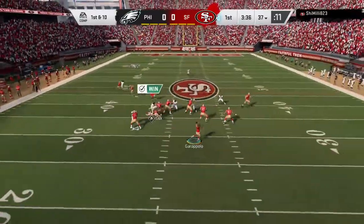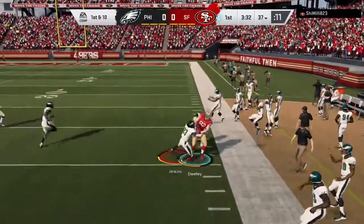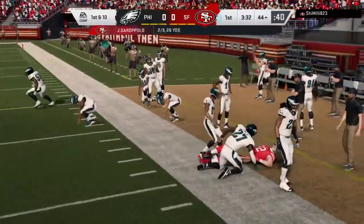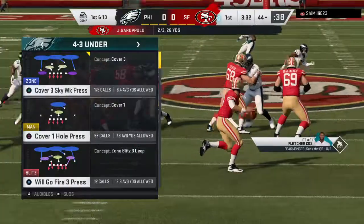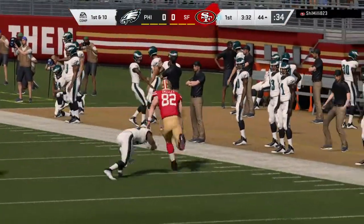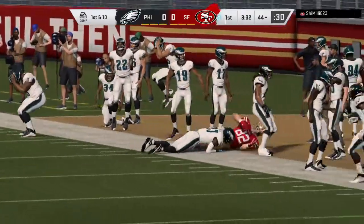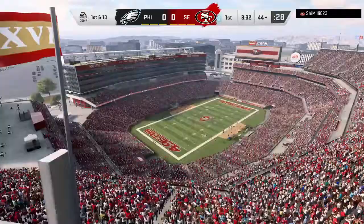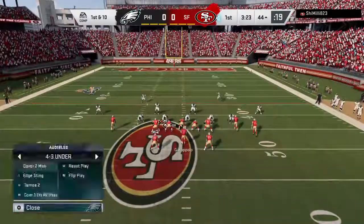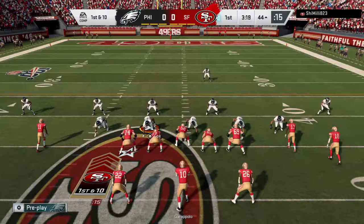Garoppolo after the fake give to Breida. And he finds a man on the crossing route. 19 yards there on the catch and run. But when you hit him on the move like that, and he's able to get into open field with a full head of steam, oh boy, it's going to be tough to get him down. Yeah, there was a big window. They're lucky they did get him down. Here we go. So from Philadelphia territory now, here's a 1st and 10 at the 44-yard line.